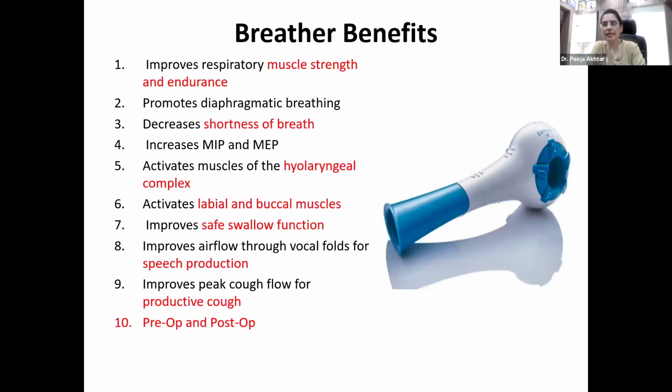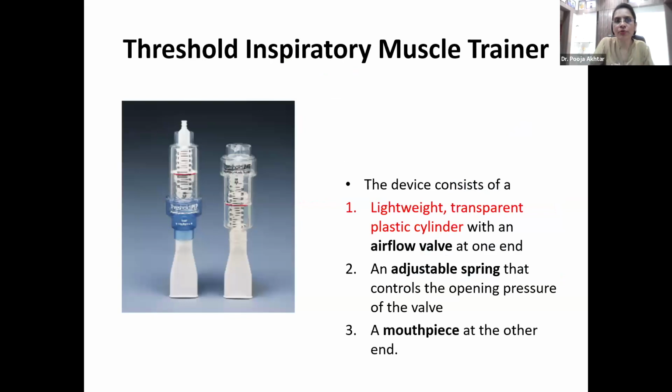So breather, it looks like this. It improves the strength and endurance of the respiratory muscles, works on the shortness of breath of the patients. The hyolaryngeal complex gets activated if you strengthen the muscles of respiration. Even the buccal muscles show improvement, and thereby the swallowing functions improve, and the speech production improves. Cough productivity improves because with expiratory muscle training, you are training the abdominals. So the cough definitely will show improvement, and it can be given to all pre or post-operative patients. So these are the benefits of breather.